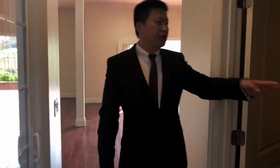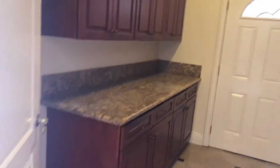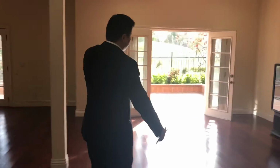So now we come into the laundry room. Laundry room is downstairs. As you can see, you have the cabinet and you have the countertop for folding the clothes. So again, on the left hand side, we have the courtyard. So now let's walk through the living room and go through to the backyard.